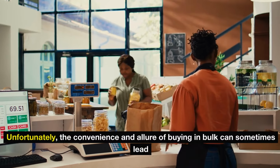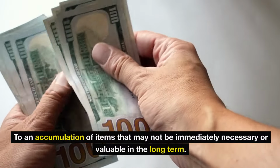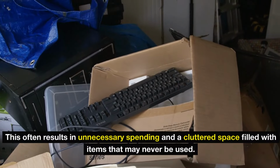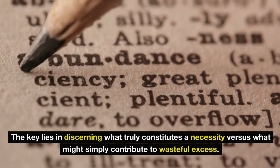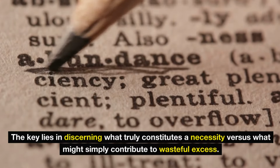Unfortunately, the convenience and allure of buying in bulk can sometimes lead to an accumulation of items that may not be immediately necessary or valuable in the long term. This often results in unnecessary spending and a cluttered space filled with items that may never be used. The key lies in discerning what truly constitutes a necessity versus what might simply contribute to wasteful excess.